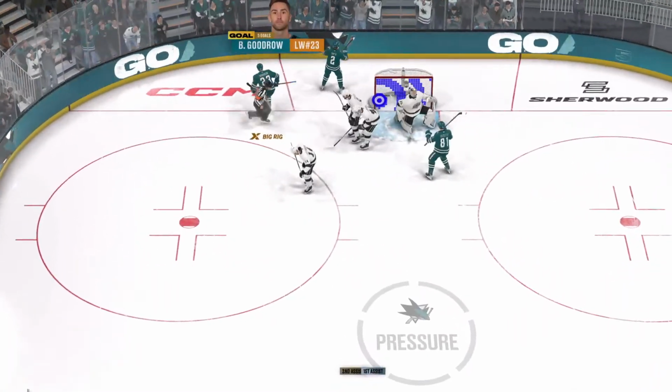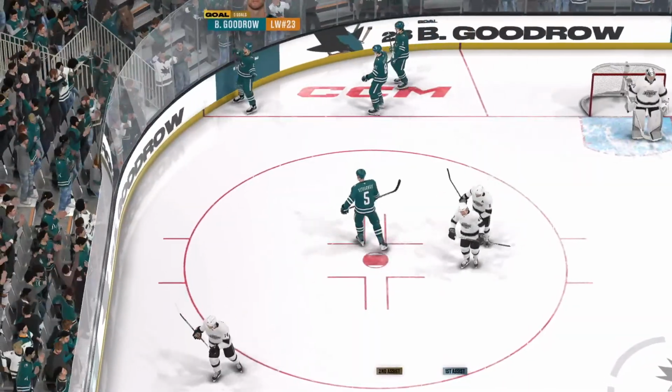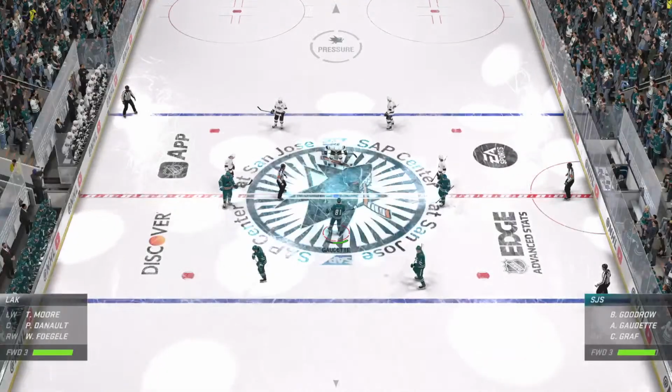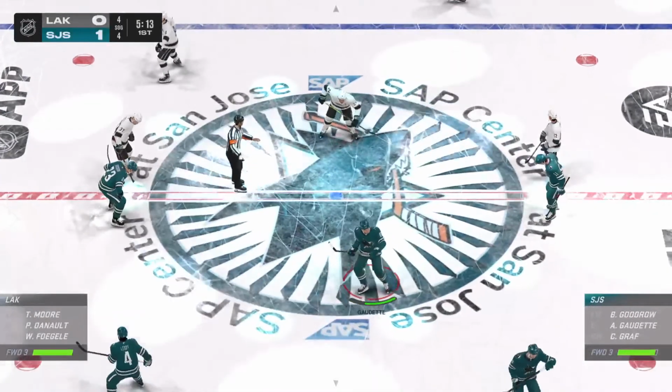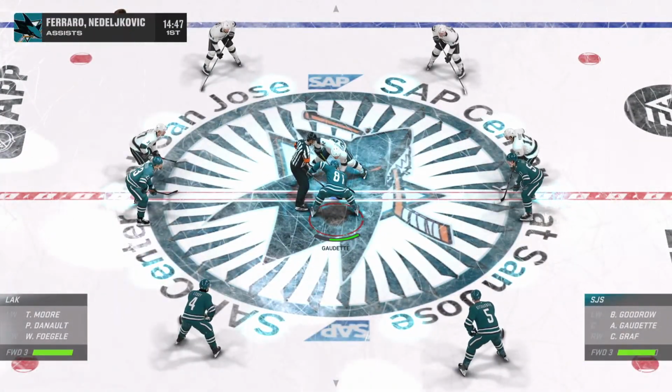Quick shot. Scores! And the Shark Tank is alive tonight. San Jose's finally lift the lid for the first time in this one as we just passed the midway mark of the first. And this is really important to open the game up.